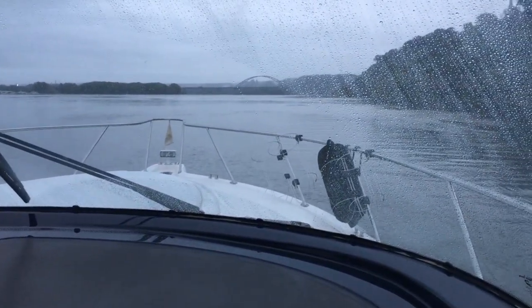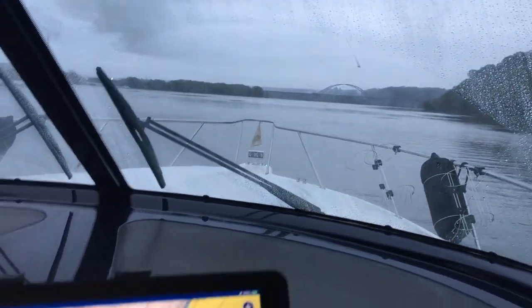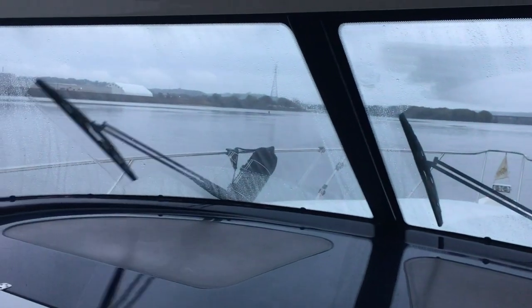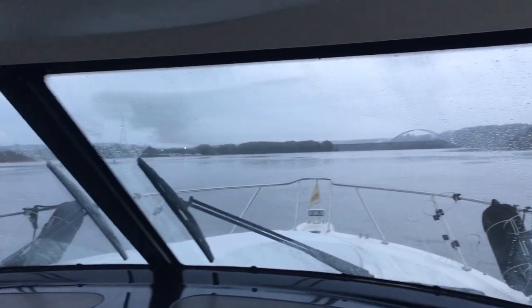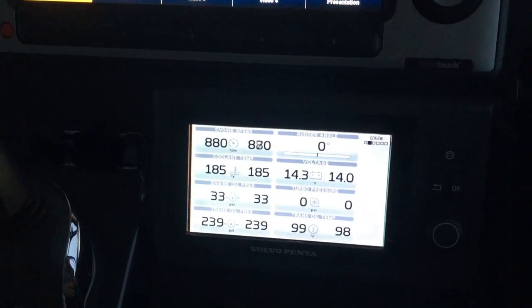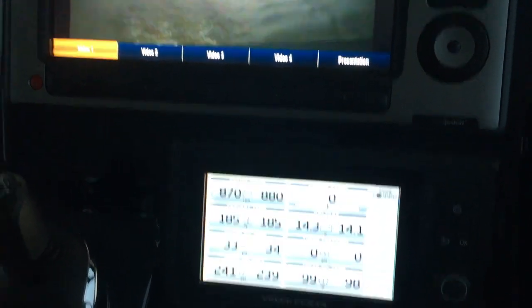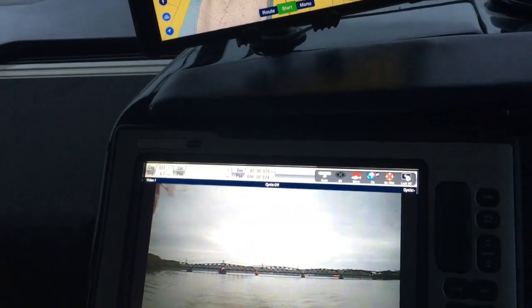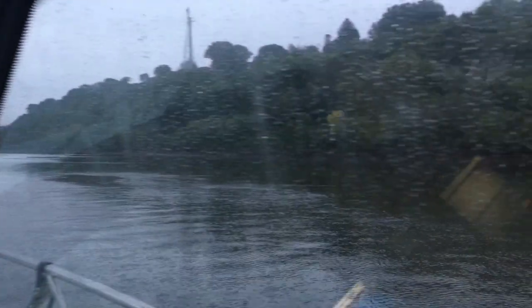You can see it's kind of foggy this morning. It's been raining most of the evening. Light rain scheduled throughout the morning here. Everything looks good on the dashes. Just kind of idling along about 900 RPM, making 4 knots right now. We just went underneath the railroad bridge in the back, and so everything's looking pretty good this morning.